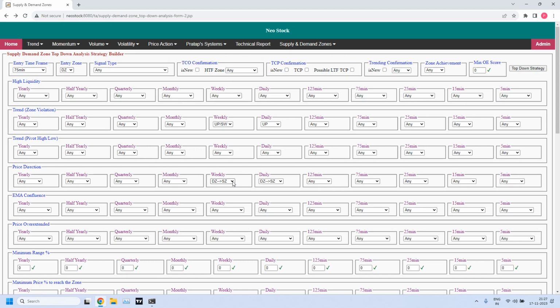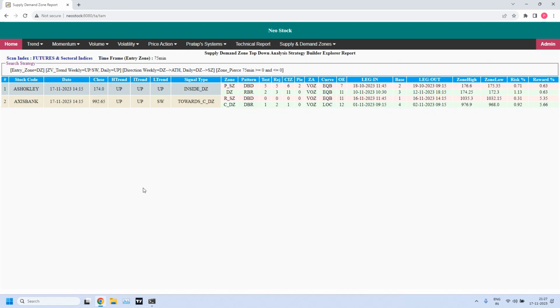Okay, in 75 minutes, the second bullish setup, what is the condition? Weekly should be demand zone to all-time high. And daily, again, you have to check two conditions, demand zone to supply zone and demand zone to all-time high. So first we will check demand zone to supply zone for daily time frame, that is ITF. Let us generate. So two stocks are filtered.